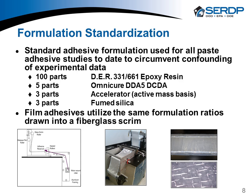We used an Omnicure catalyst, and then we looked at several different accelerators, and we did finally settle on the Fenuron accelerator, and then the fumed silica as an inert additive. And those formulations, we made both paste formulations that were used without creating films, and then we had a film variant that we pulled into films with a fiberglass scrim.